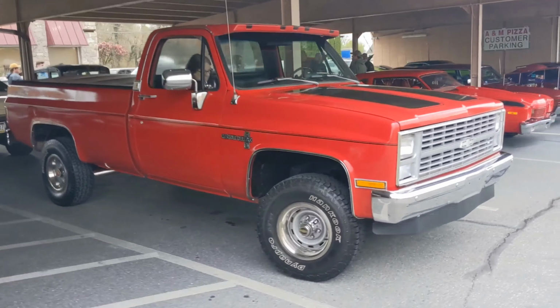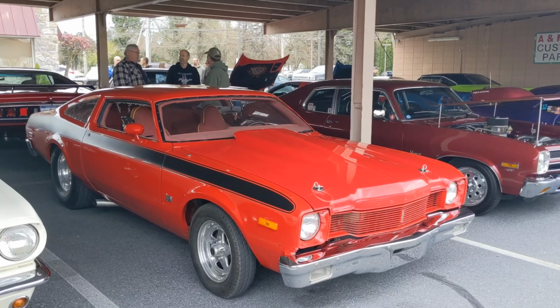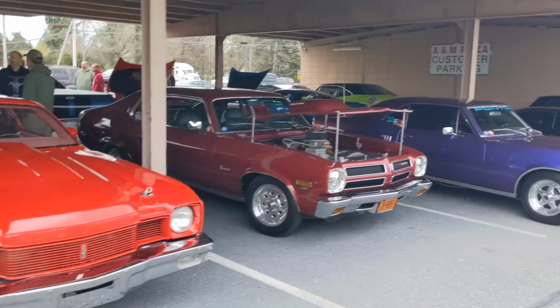I like the old teardrop hoods on old Fords. I just think that's a cool look for them. Here's a question. When was the last time you saw a chop top Dodge Aspen? Have you ever seen a chop top Dodge Aspen? I have not.